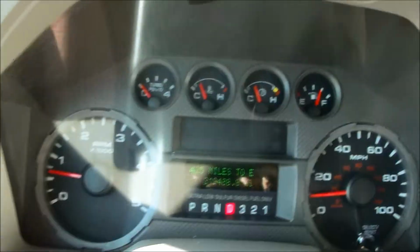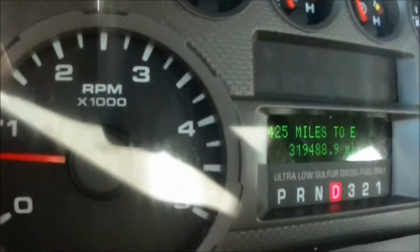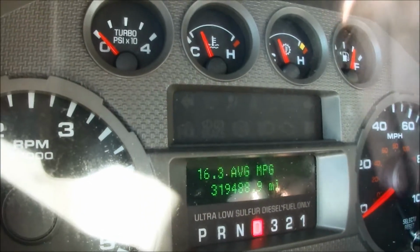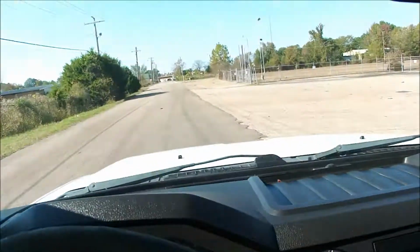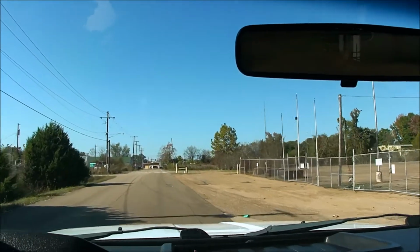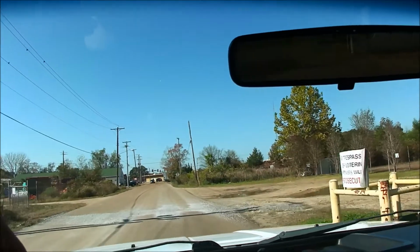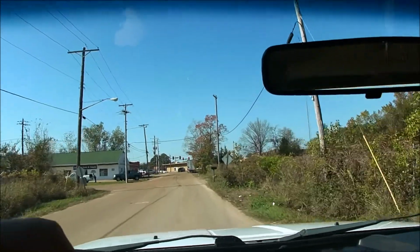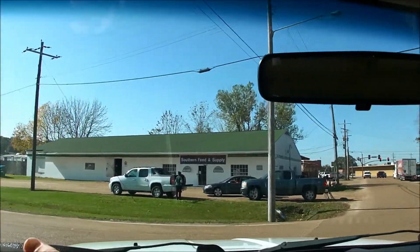It does have a little driver information center. I don't know if you can see it for the sun. Let me try and put a shade up. But yeah, you can see 16.3 average miles per gallon. So not bad at all. I mean, this truck, it doesn't look like it's got 319,000, and it definitely doesn't drive like it. This truck has clearly been on the interstate its whole life, because when you're using one for a work truck and daily driving and getting in and out 50 times a day, you don't get seats that look this nice and trucks that are this tight.